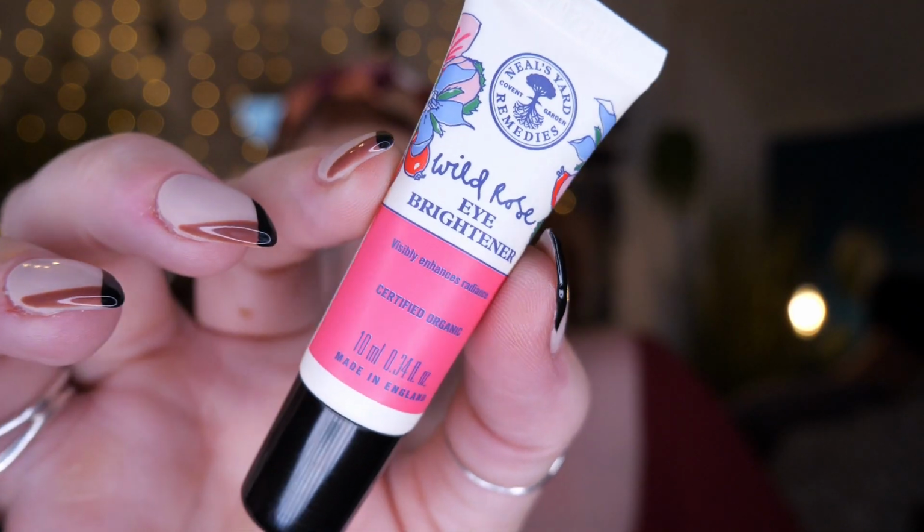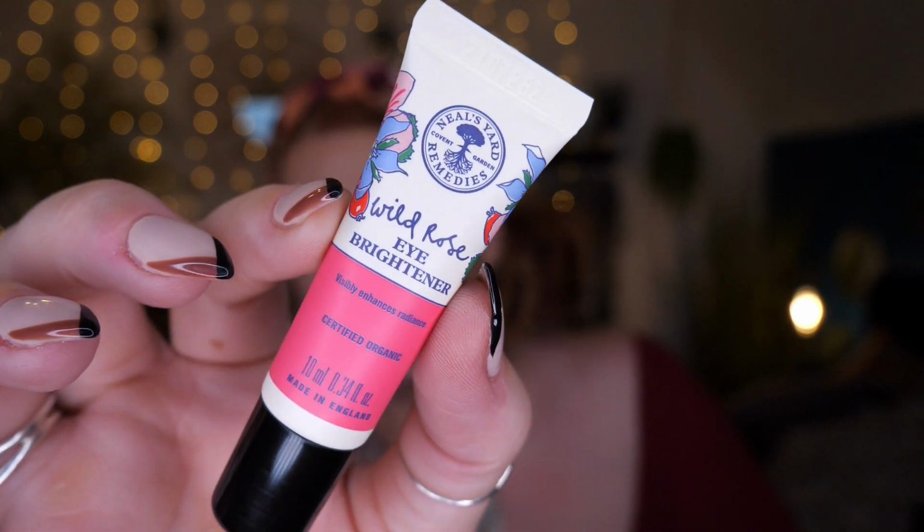This is a Wild Rose Eye Brightener. Visibly enhances radiance, certified organic, and there's 10 mils there. Revives, smooths and reduces the appearance of dark circles and puffiness for a brighter, revitalised eye area. Apply to clean skin morning and evening. Dot a small amount around the eyes, then lightly dab until fully absorbed. Something for your eyes.